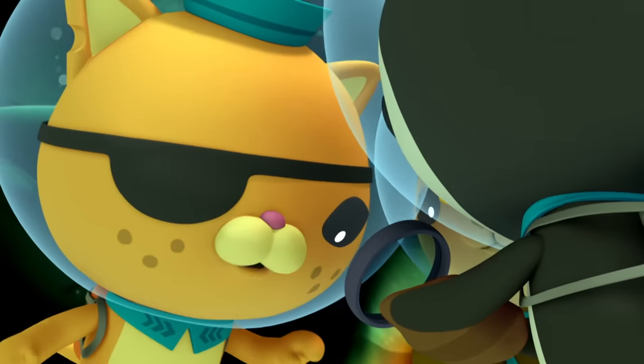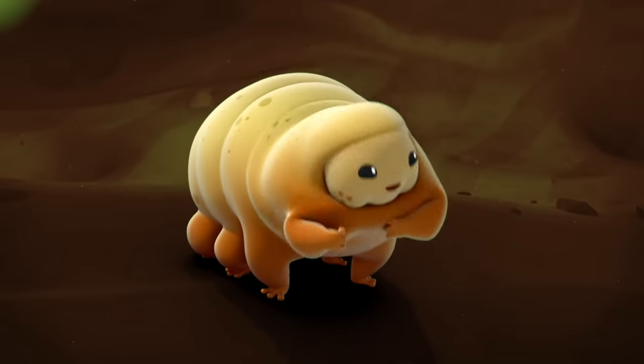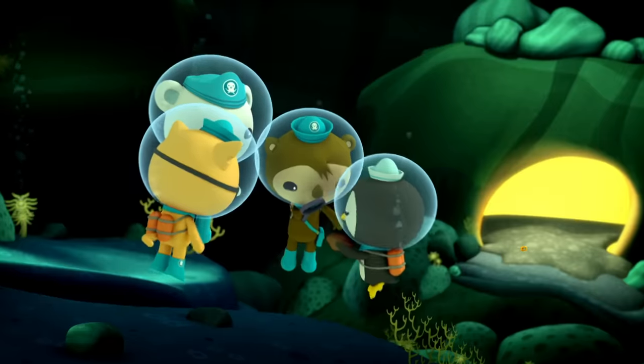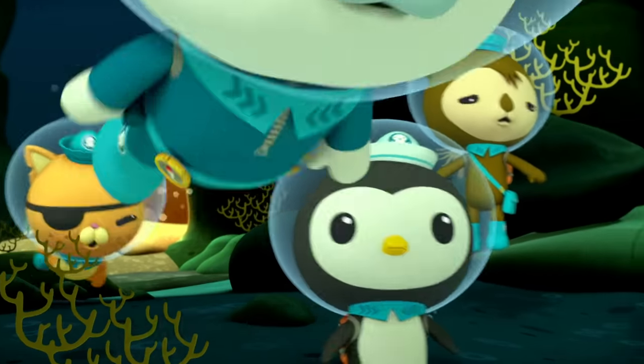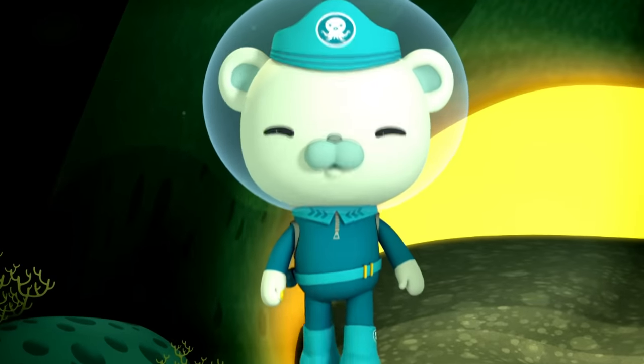But you're so small. We may be small, but we're tough. You gotta be tough to live around here. With all the lava tubes and big rocks and sleep bags. Frank! The lava tube! Time to sound the Octo Alert. Octonauts, to the HQ!